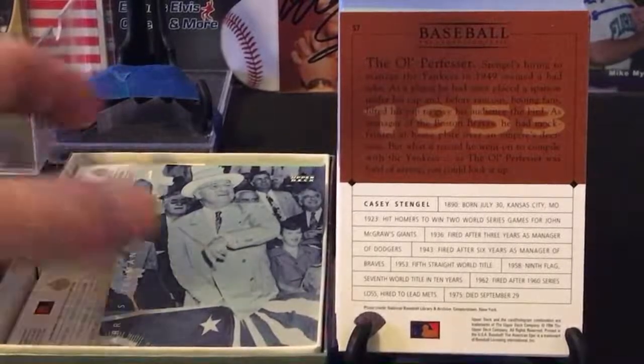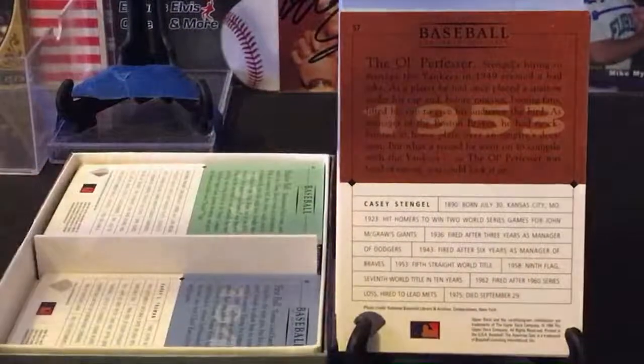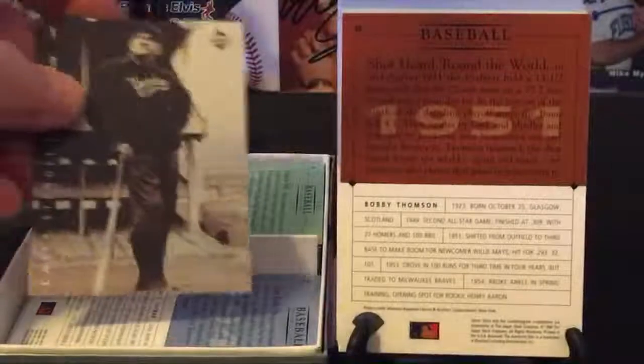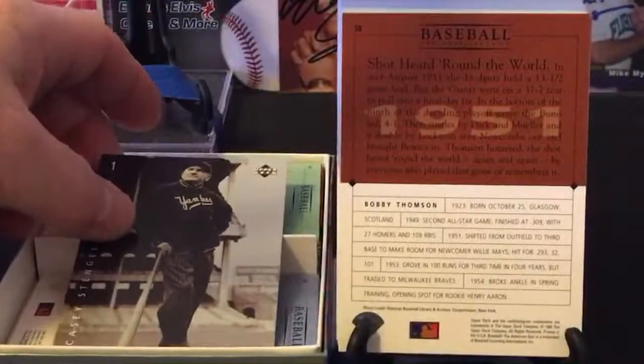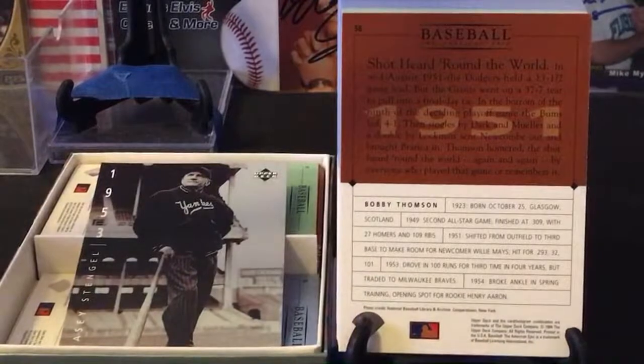So there we go. Harry S. Truman, 1948, is in the books. Card number 57 is now up to bat with Casey Stengel. Casey Stengel is in the batting cage. Next card up, number 58, shot heard round the world.